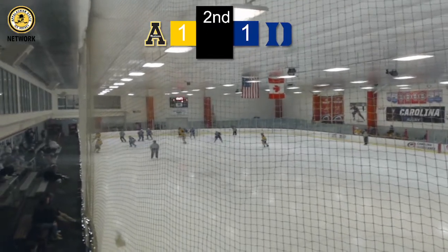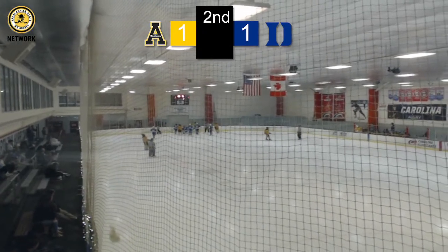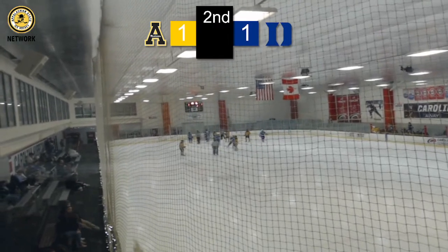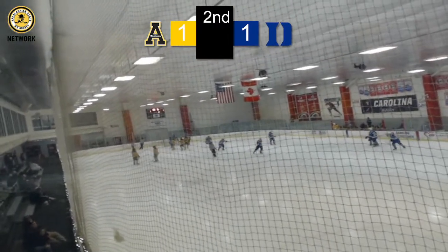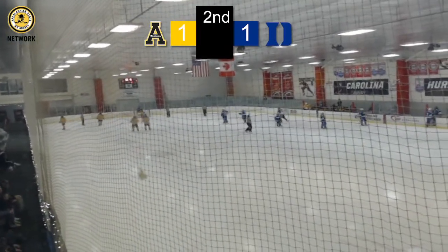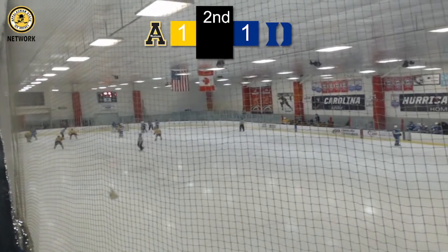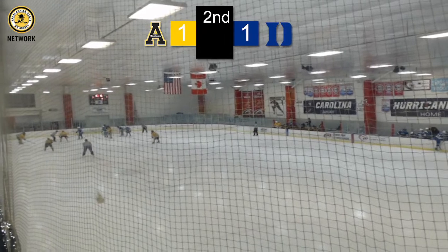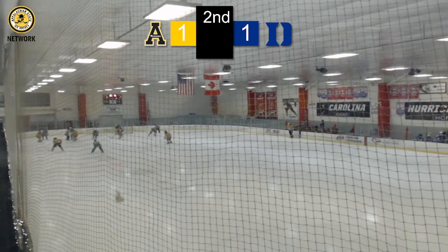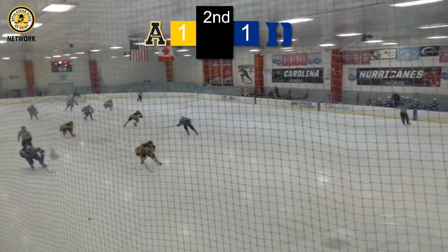Draw one back to the point. Metzger has it. He'll send this towards the cage. It's off a stick. Kept out. And he'll cover. We'll have another face-off. Duke can get a change here after the icing. Glinski on the face-off for the Mountaineers. He'll win it. Metzger delays getting to it at the point, and he comes all the way back down.